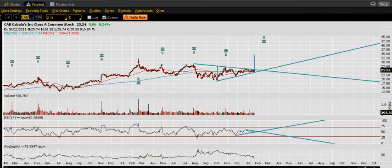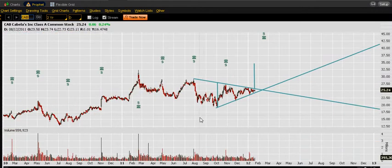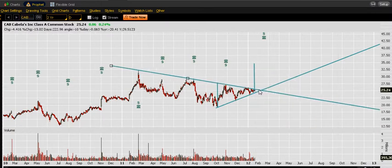This will be a quickie. I'm just taking a look. I was scanning through some charts and I came out with Cabela's, symbol CAB. And for those of you that have never been to a Cabela's, it is a fantastic, absolutely fantastic sports store, and they deal mostly with outdoor stuff.